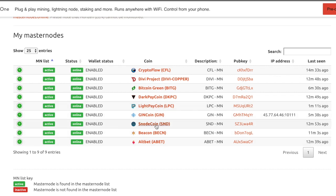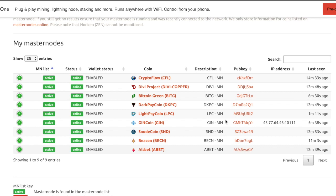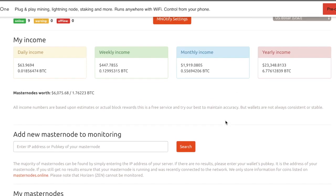Also, on hosting services like SNODE, they also send me a notification via email when a new payment has been divided out on the platform. So very cool to see all 9 here, all their public keys, all the notes that you guys have seen so far. And it looks like our yearly income is at 23K, monthly income is at 1919, weekly is at 447, and daily we're at 63.96.